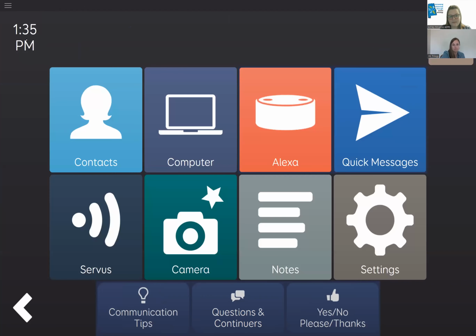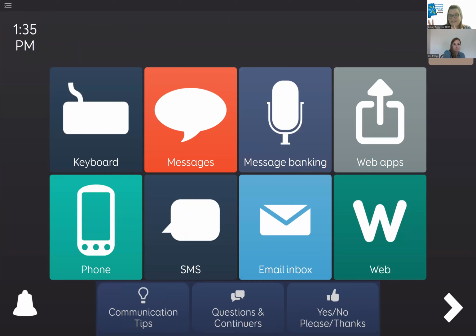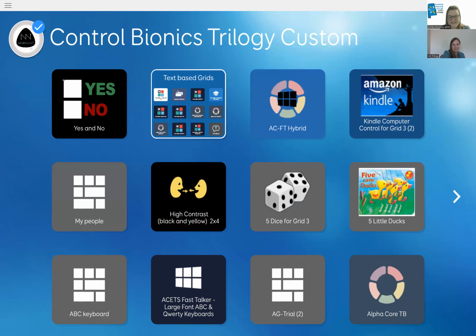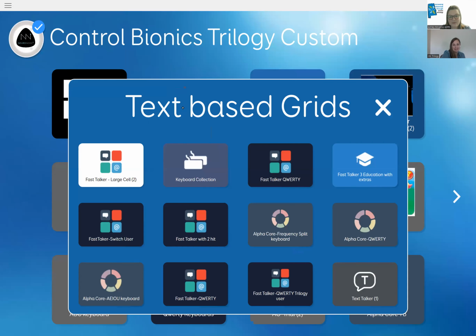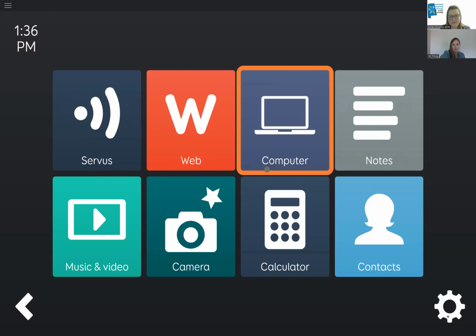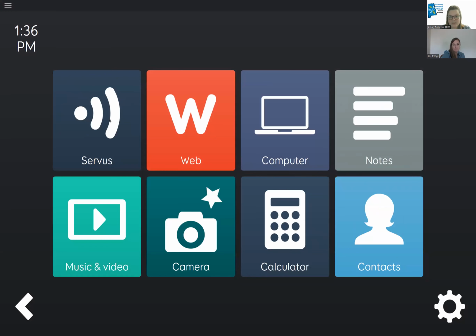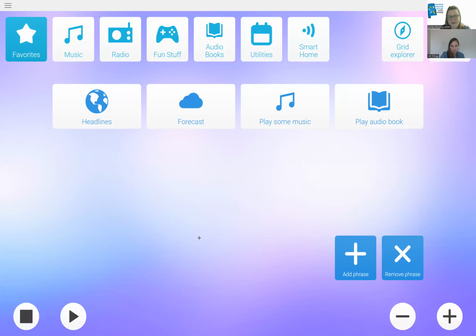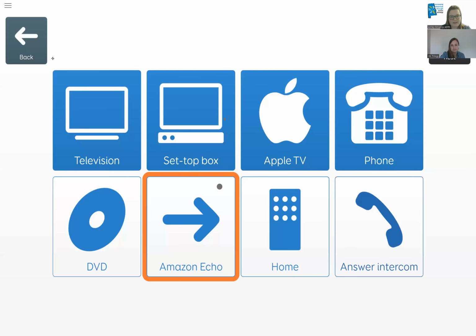And it's part of the Grid 3 software, and Grid 3 has a lot of different what's called grid sets, correct? Yes. There are all these different grid sets that a user could choose from to use. And so there's a lot of things that are already pre-programmed. Now you can customize these and edit them as much as you want, but like the one she was using was Alexa, an Alexa page that was already set up, and then you would go in and customize that Alexa page. It just gives you a head start on setting this up and customizing it for a user.